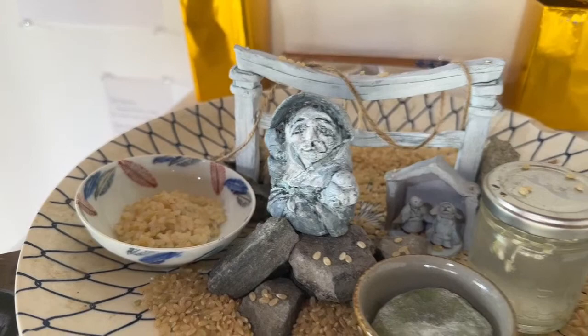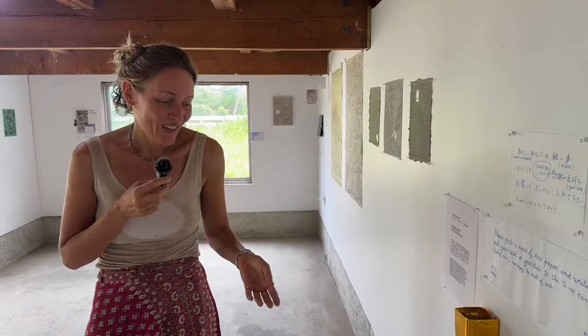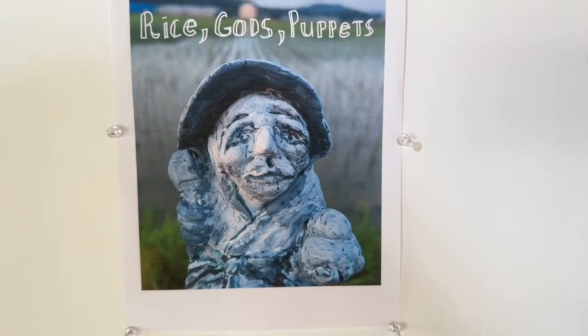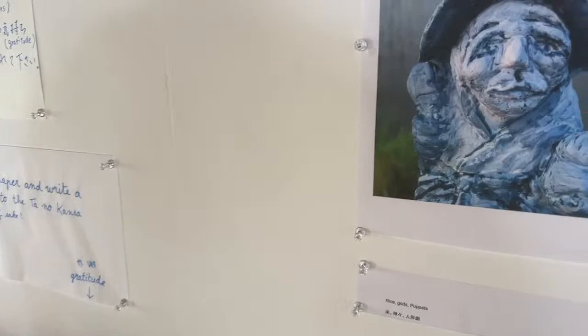So I made this just for fun, and I was not sure what I was going to do in the residency. And then somehow I made up this little shrine. The rice god puppets. Wow, that's cool. It's quite small. Have you made anything larger? Not in this residency. In Miyazaki, when you walk around, they're actually quite big, the size of a football or something. They're bigger.